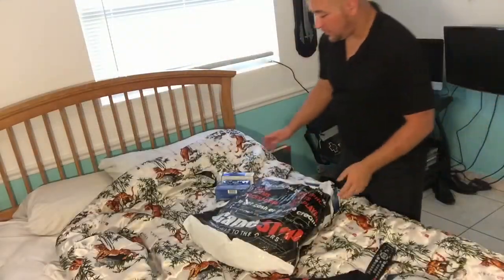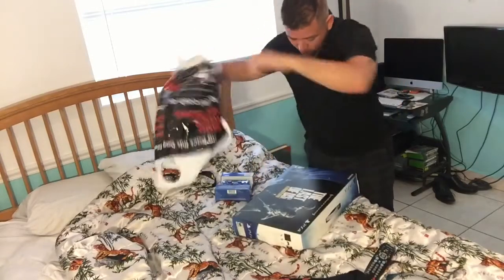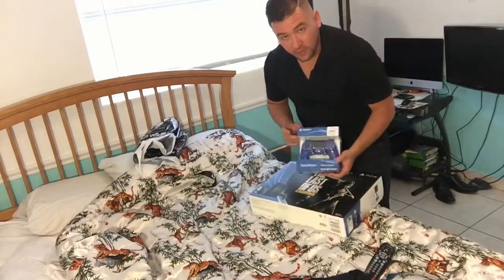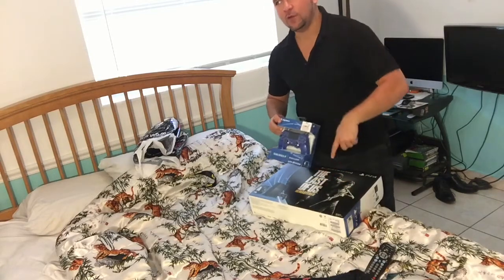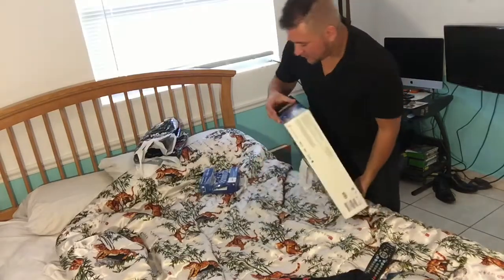Alright, so here we are. Here's the GameStop bag with the PS4. It comes with a downloadable code for The Last of Us. Looking forward to playing that. And I got me also a controller, a second controller for those Street Fighter 5 rounds when they come. And then, now upcoming Mortal Kombat X. So I got that, and let's see what this is like inside.